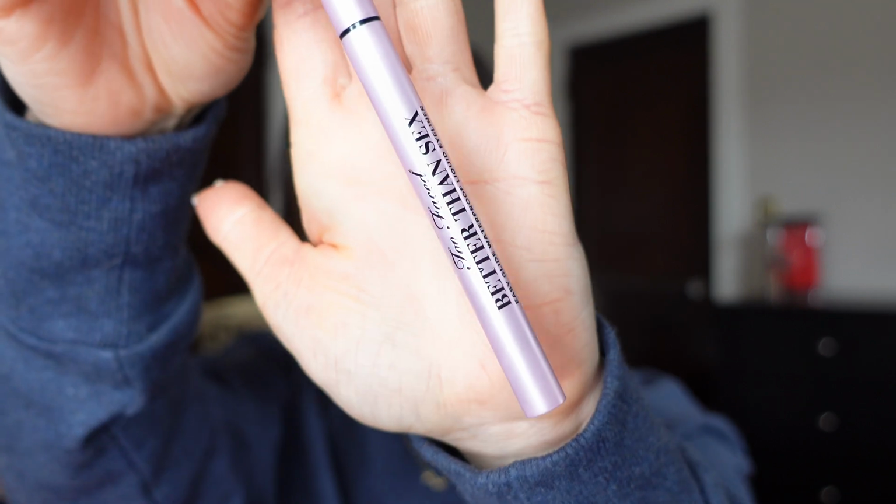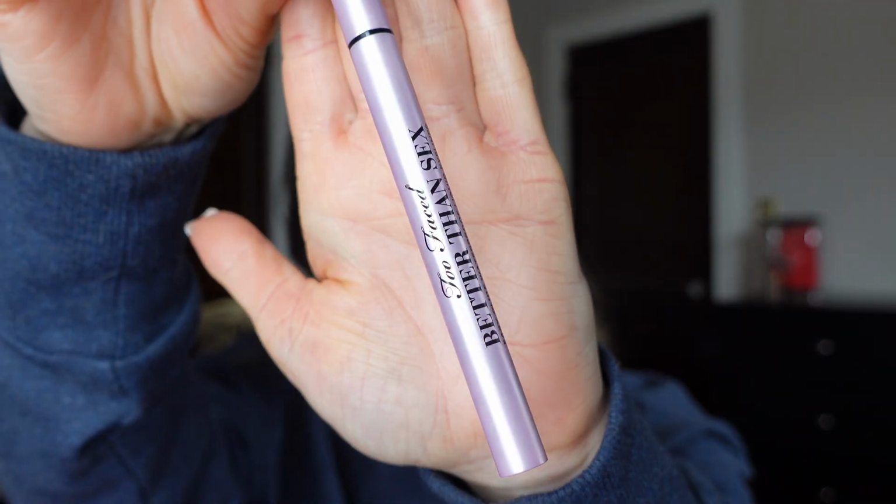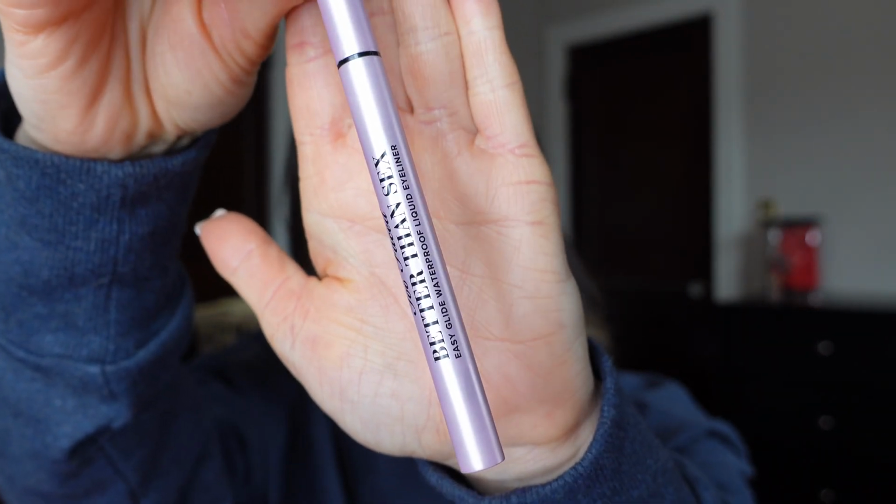Another product that you guys are probably sick of hearing me talk about, this is the Too Faced Better Than Sex liquid black liner. No joke, you guys, I get asked pretty much every single day, whether it's YouTube, TikTok, Instagram, what liner I use to achieve this black wing, and it is always this. If you guys saw my declutter video, I had about 15 of them in my vanity and I was like, all right, this is getting ridiculous. I need to throw some out.